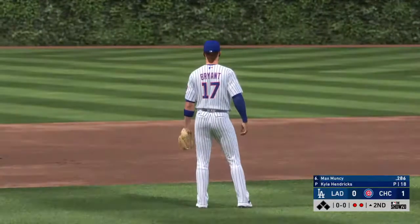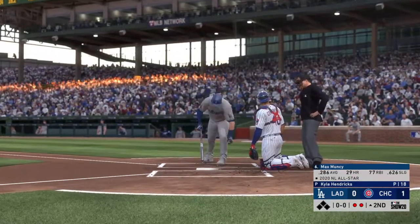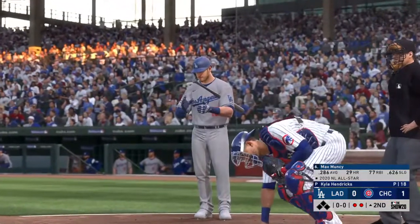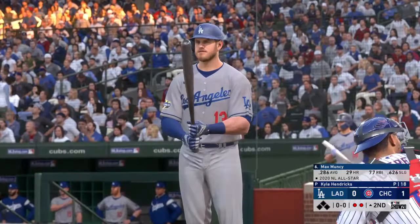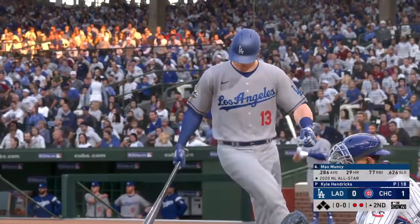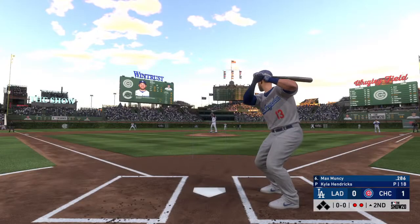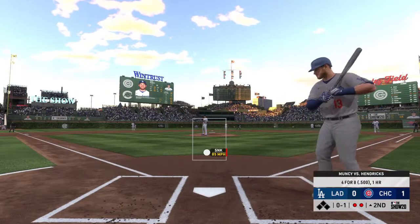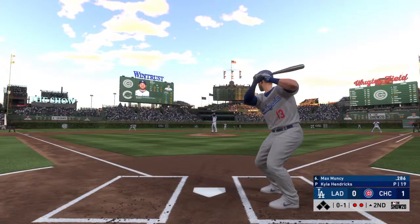That is 6. The first baseman, Max Muncy. Stepping into the box, Max Muncy. Power a big part of his game as he enters this contest, number 5 in the National League home run race. This guy's right in the prime of his career right now. The power bat speaks for itself. One of the more dangerous hitters in the game of baseball. Infield in the overshift here. Now the pitch.